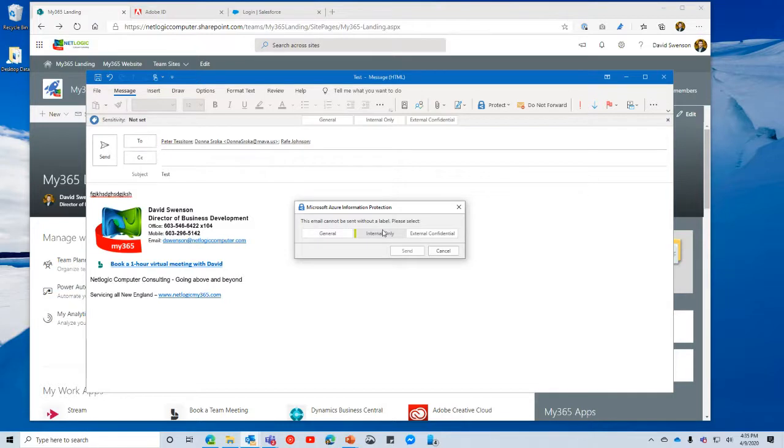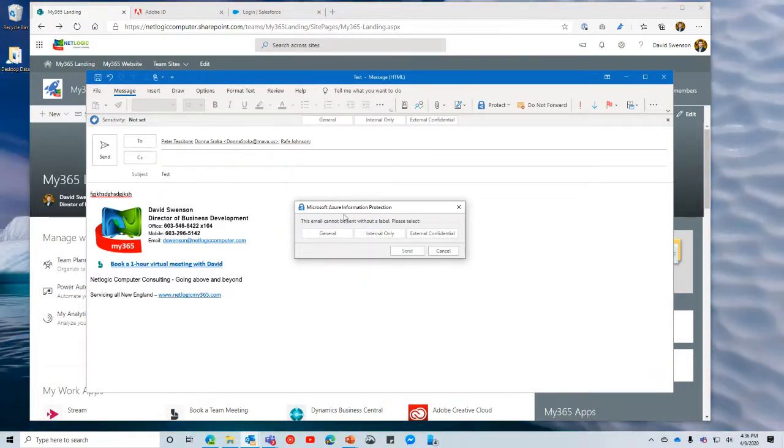Then we have another label, internal only. So let's say, and this is an example that I had seen, you're doing a reply all situation and there's about 50 different people on that email chain, but you send something that has sensitive information in it and forgot that you hit reply all. It's happened. I've seen it happen before. If you were to select this internal only label, it doesn't matter. Only people that share your domain name can read it. So for example, Donna, who's in this email chain right up here, wouldn't be able to read the email or any content that I attach to it because she doesn't have a Netlogic email address. Same rules would apply for your company.